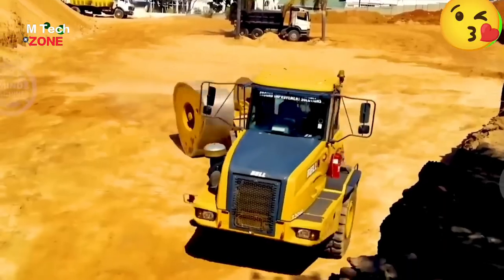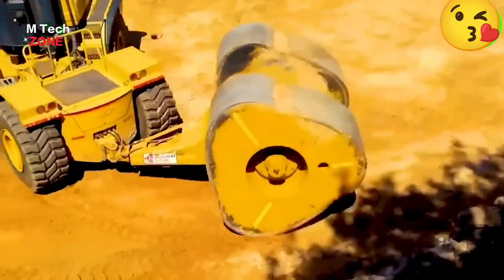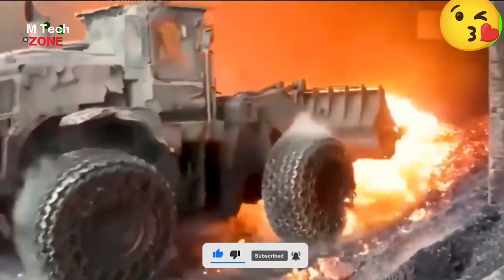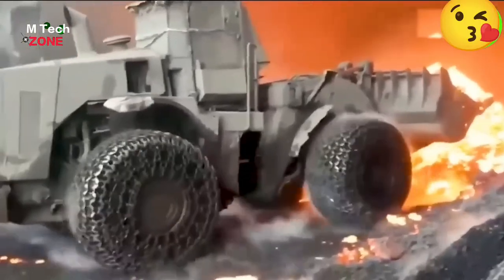Landback developed a tractor equipped with a massive rotating shaft at the rear, weighing between 8 to 12 tons, for soil compaction. This vehicle isn't afraid of fire. Fire should be afraid of it.